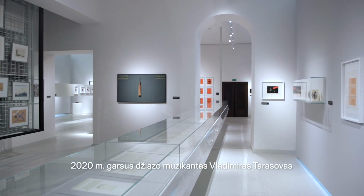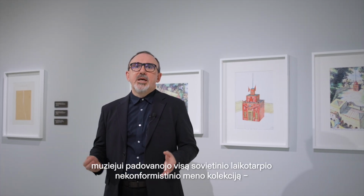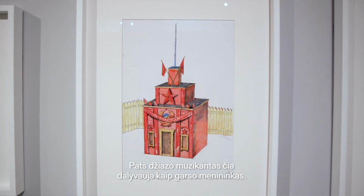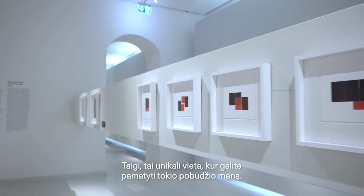In 2020, famous jazz musician Vladimir Tarasov donated his whole collection of Soviet non-official art to the museum, featuring artworks by Ilya Kabakov, himself included as a sound artist here. So this is the unique place where you can see this kind of art.